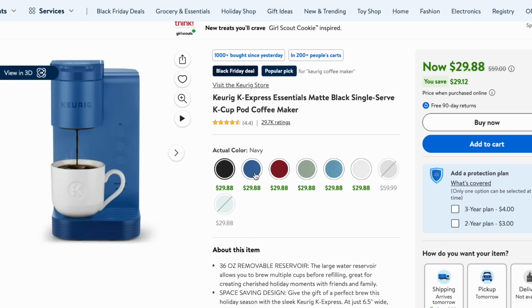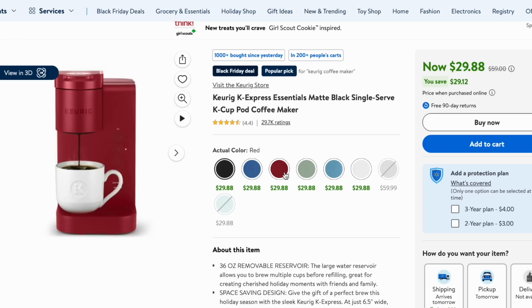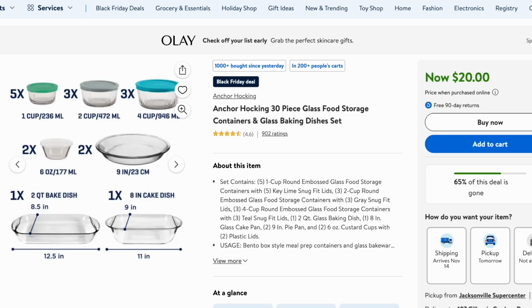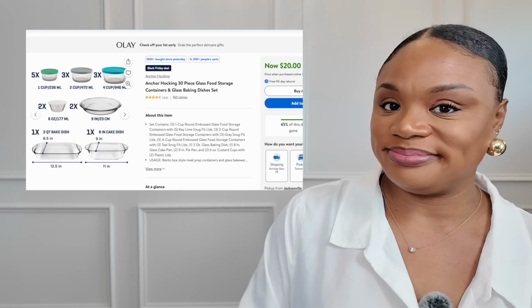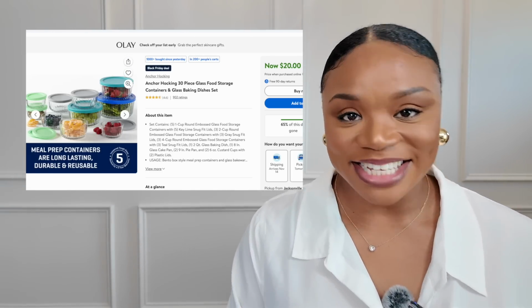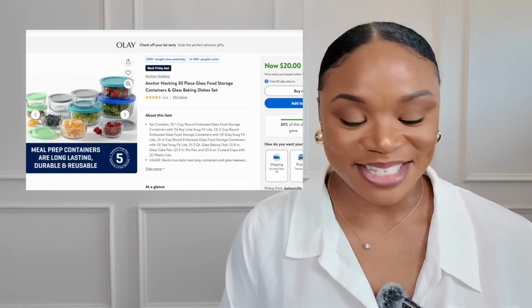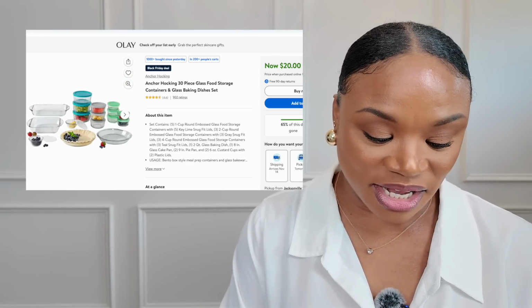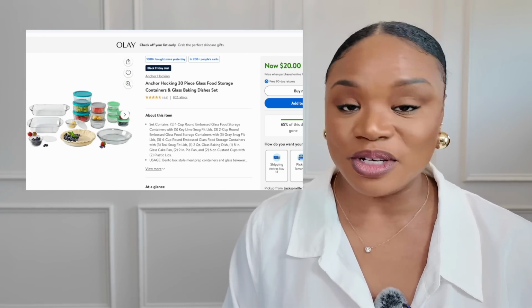If you love coffee but don't want to make whole pots and you just like the single cup coffees, then definitely try this Keurig Express. And another one in dishware that I found is the Anchor Hocking 30-piece glass set for $20. $20. Listen, y'all, Walmart is going to be getting my money because these are some great prices for what you're getting. A whole glass set for $20.